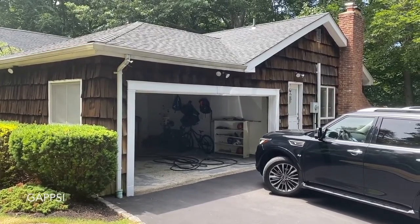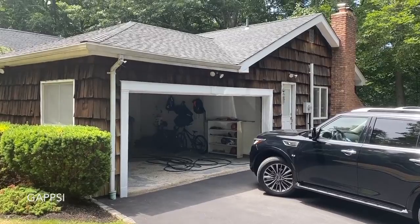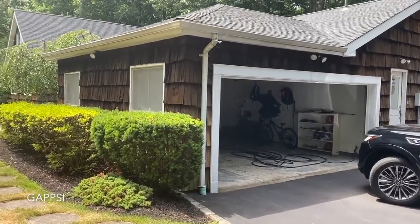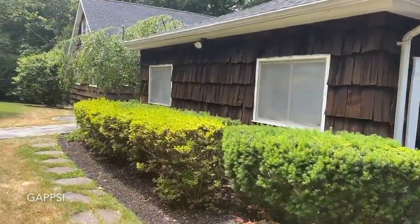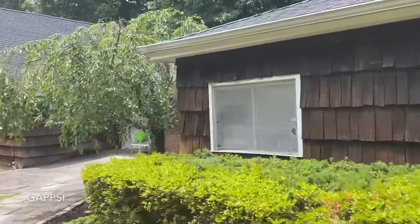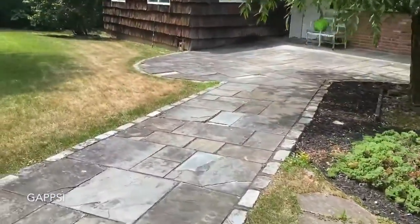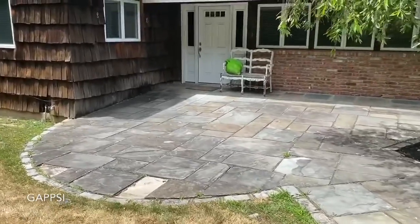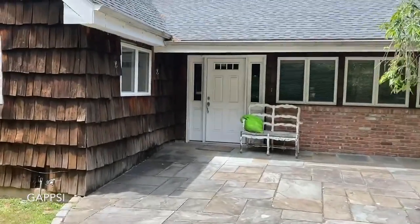We're going to remodel the front of the house. We're going to replace the windows, doors, garage doors, and all the siding and gutters. The walkway is going to be redesigned, and we're going to be installing new bluestone.